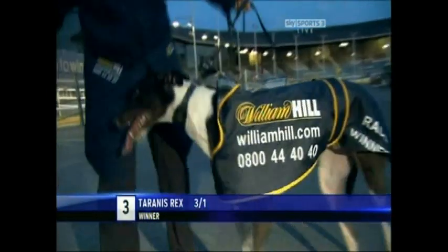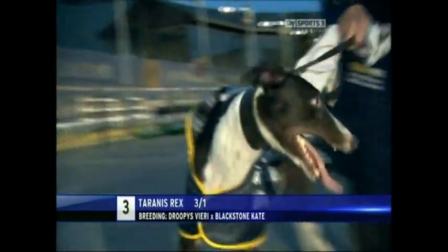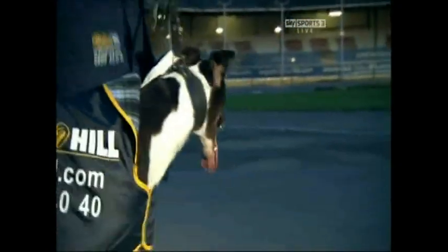Oh, they've enjoyed it. He just gets better and better for the connections of Taranis Rex. Certainly does. Element of luck in that one, but hey, it wins at 3-1. Shame for the bitch there. Danielle Shelley looked in a really good position. Great start, but Taranis Rex took advantage of it and he was away.